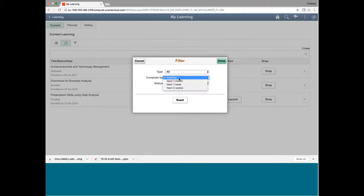Based on the timelines, when he can complete them, it will show up here. If you have to complete something in the next 1 month, you can click courses which are due in the next 1 month, and you can see them and access them. And all of that information is based upon the courses that we've developed. Yes, courses you've developed and courses the employees are enrolled in. Excellent, thank you.